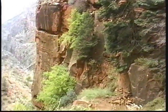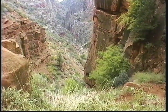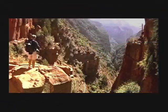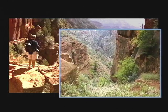Hiking the canyon mixes a hot, dry desert environment with strenuous physical activity, a potentially deadly combination. In the canyon, heat injures, disables, and kills more people every year than any other hazard.